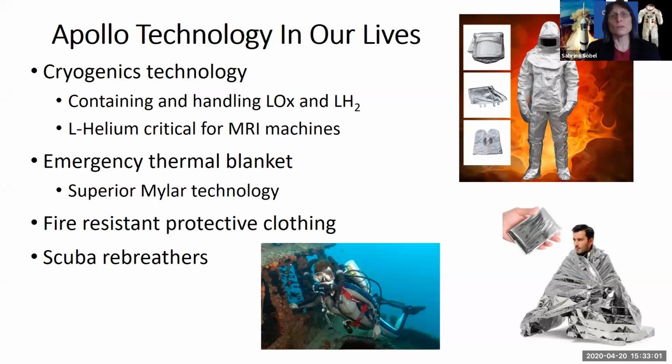Now you see cryogenics. What do I need cryogenics for? I mean, I can buy a thermos at Target or Walmart. What's the big deal? When you think about magnetic resonance imaging machines, their magnets have to be cooled to liquid helium temperatures. And so the cryogenics technology to develop really efficient thermoses, and really large ones too, to contain the liquid oxygen and liquid hydrogen. Liquid hydrogen and liquid helium have similar liquid ranges, so that enabled the development of really good thermoses, essentially cryogenics technology, to enable MRI machines to be envisioned and then put into practice.